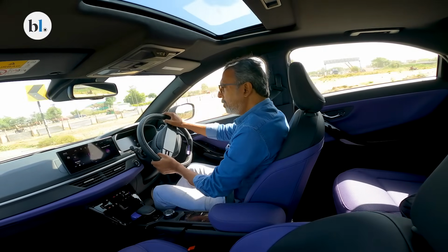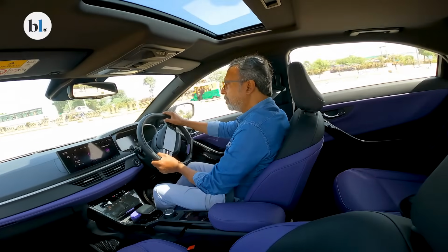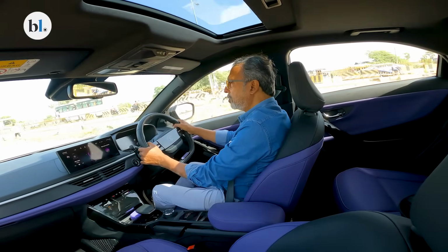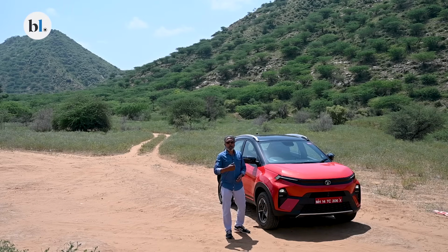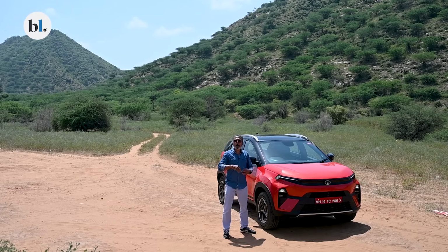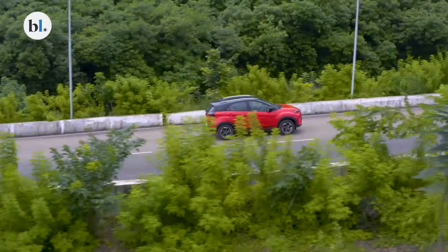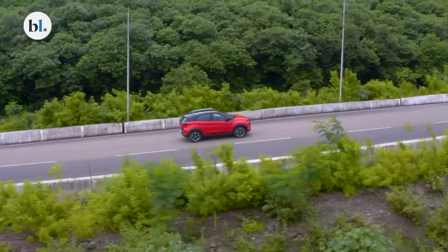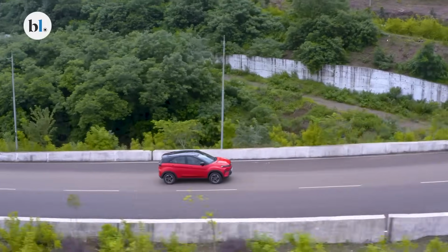It also gets stuff like ventilated seats now and a lot more kit inside the cabin that you can choose from. Tata Motors has decided now to do away with the variant nomenclature that it had before, and now this is going to be called the new Nexon with the option of choosing from 4 different personas, each with its own kit of features. So you do have the option of choosing from 4 different personas for the new Nexon, which is pretty much like a variant strategy, but it's highly customizable, is what Tata Motors tells me.